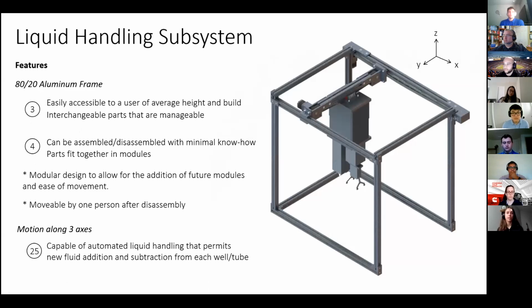The liquid handling subsystem is tasked with adding and subtracting fluid from well plates and testing tubes, as well as transporting well plates to the incubation and monitoring system. This system consists of a gripper to transport the well plates and automatic pipettes to handle the fluid addition and subtraction. The liquid handling system has 3-axis motion to accommodate well plates and testing tubes of different sizes. The motion of the gripper and pipette is programmable for specific experiments. The whole system is supported by an 80/20 frame.